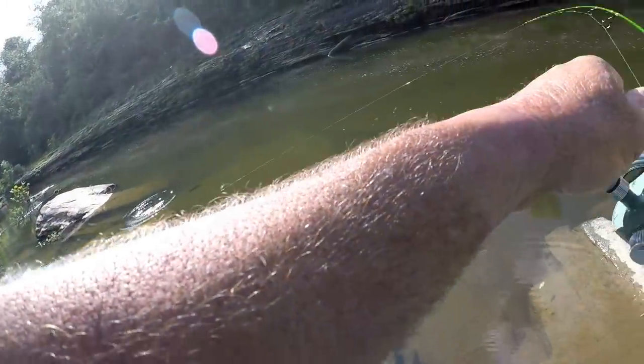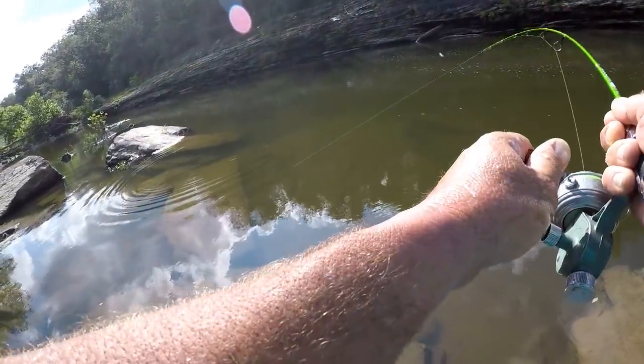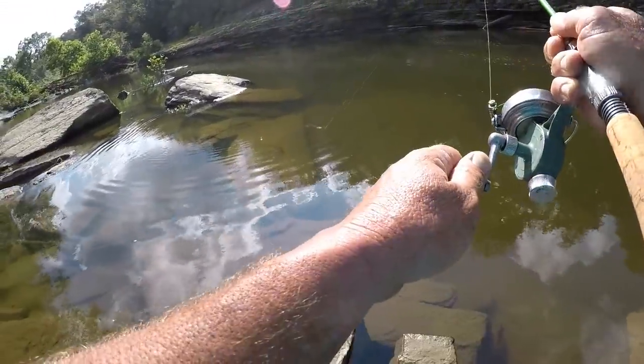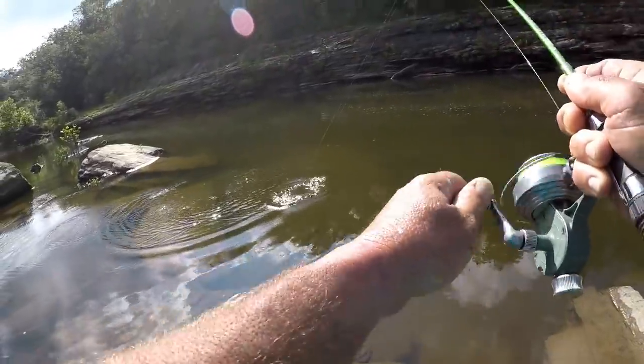Let's see if we can get a hook in him. There we go. Got him that time. There's about two or three of them over there. Smallmouth. No wonder they're so aggressive. There's one right behind him, but it's not a smallmouth. They're spots. Okay. Golly, boom.